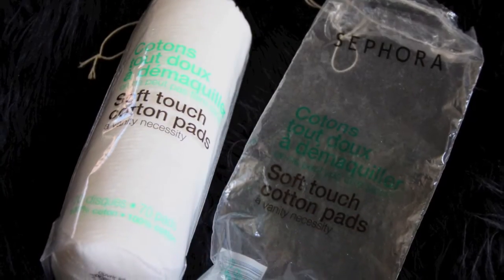I used a whole little bag of this. It comes with 70 pads, and I use this to remove eye makeup, to cleanse my face, anything makeup removal. I use it. I love it. I think it's really soft.